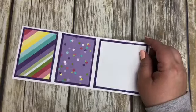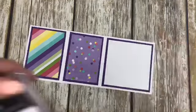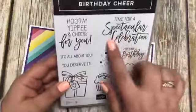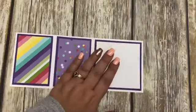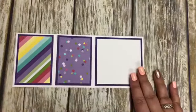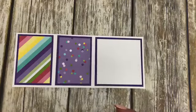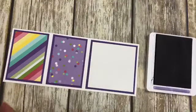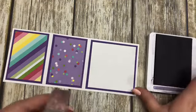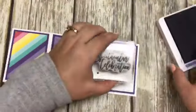From there, I am going to bring in a stamp set that is called Birthday Cheer. And Birthday Cheer, I'm going to be using this Time for a Spectacular Celebration stamped image. And we're going to stamp it right here on this part. And I'm going to use the Gorgeous Grape ink, because I am in love with this Gorgeous Grape ink. So let me ink this up, and we are just going to stamp this up near the top.